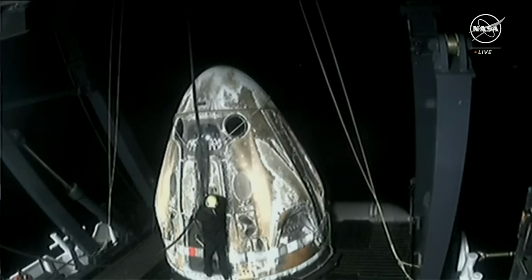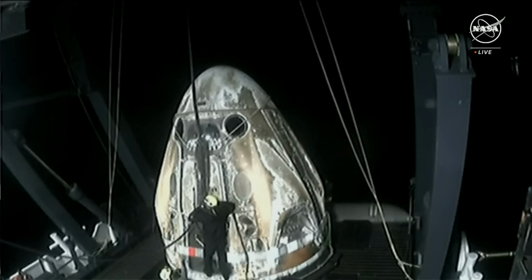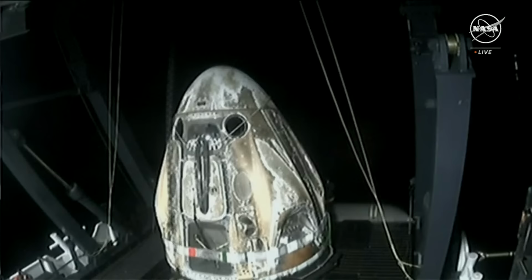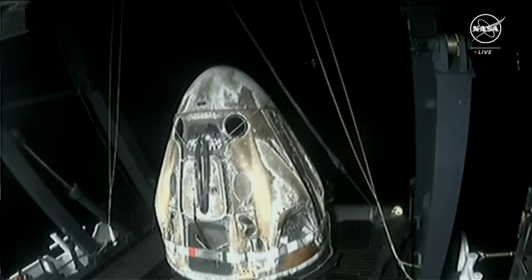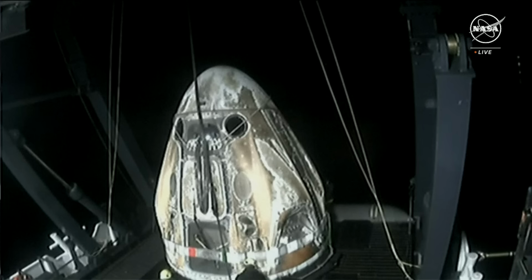And so the next major milestone that we will look ahead to see is when Dragon will slide a little further back in the recovery boat, like we mentioned earlier, and then we'll have the hatch opening process begin to get underway. So again, everything continuing to go really smoothly this morning following a splashdown at 2:47 a.m. Pacific of Crew-7, completing their 199-day mission in space, 197 days aboard the International Space Station.